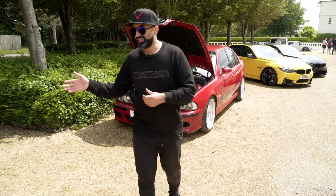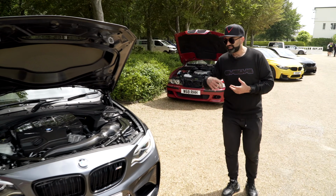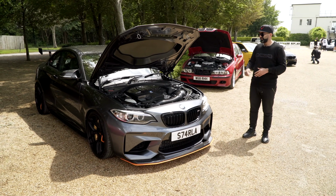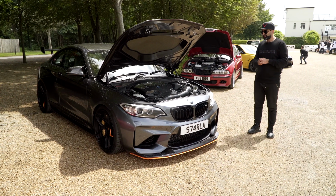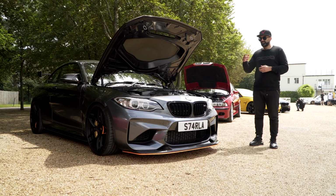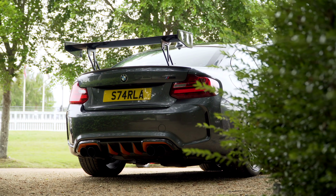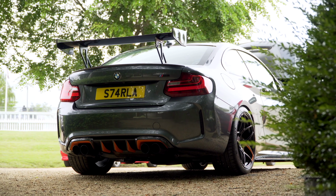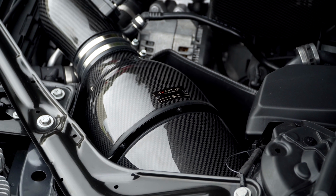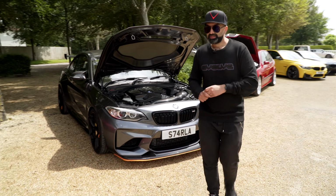So the M2 doesn't really need much of an introduction. You guys know a lot about this car. It is inspired by the M4 GTS. BMW never made an M2 GTS, so this is our kind of homage to that, hence the orange highlights, the GTS inspired front lip, the bonnet, the carbon roof, and the GTS inspired wing. This car has been with us for about 5 years now, and it still attracts a lot of attention, and people are very interested in the little details that we've done to it.